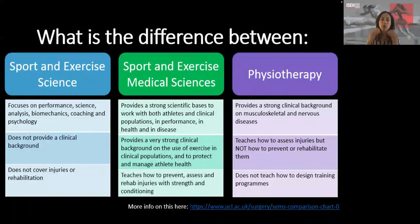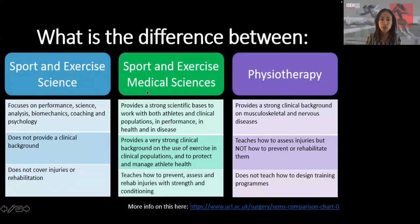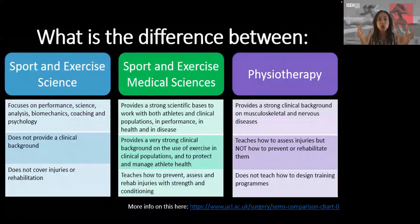You study how the body works both in a healthy state and in the disease state. And then how does exercise fit into that? That's what's different between us and sports science. And another thing that's different is that we do teach you how to prevent, assess, and rehabilitate an injury. And it's very specific to sports injuries.